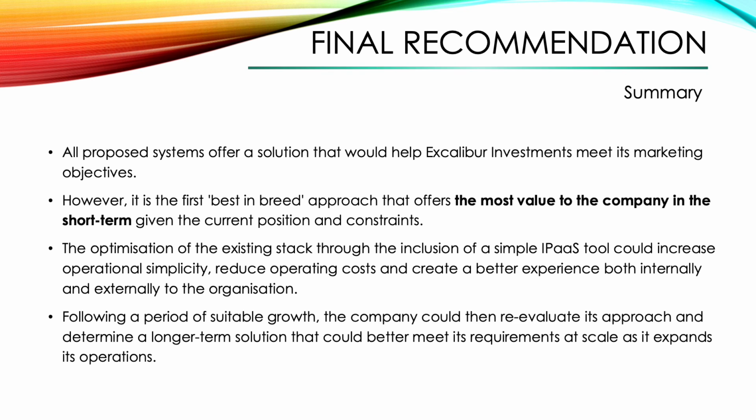This simple change could potentially increase operational simplicity, reduce operating costs, and create a better experience both internally and externally to the organization. Therefore, the company should implement the proposed best-in-breed solution in the short term, which will allow us to fulfill the needs for marketing technology without the excessive budget, time, and resources that the alternatives would require. Following this period of suitable growth, the company could then re-evaluate its approach and determine a longer-term solution that could better meet our requirements at scale as we expand our operations.